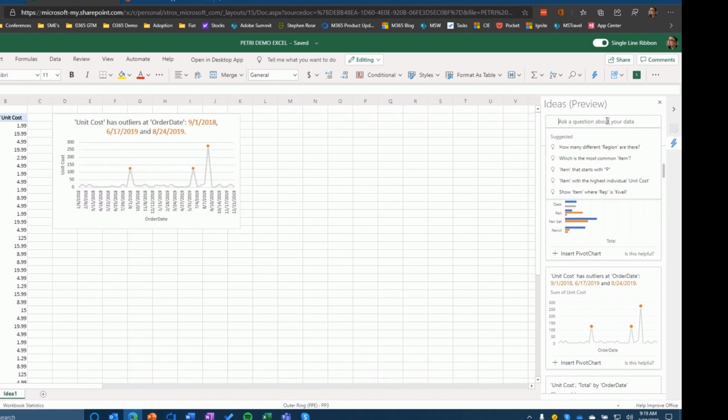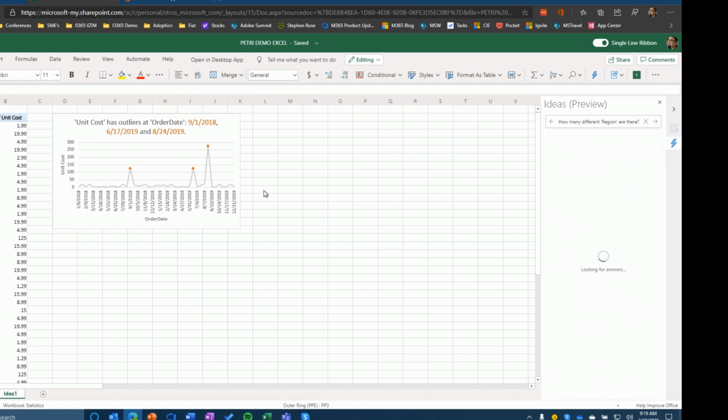Now, it also leverages AI. So I can say, how many different regions are there? And it will go and look through all the data. So you can use plain English. I was going to say, that's plain text English. Like that's awesome. And there it is. There's my answer. There are 3 regions that we have there.